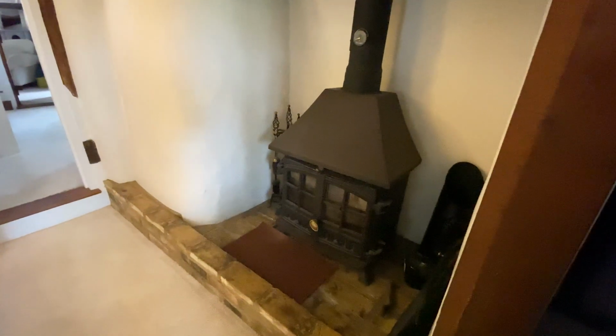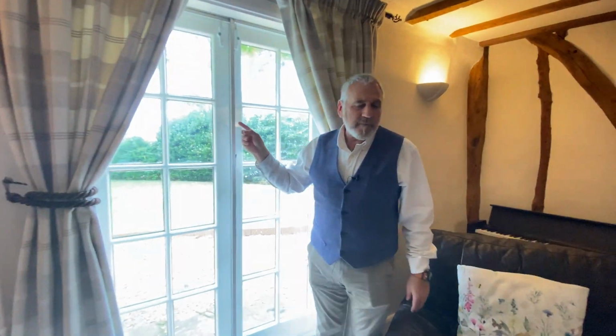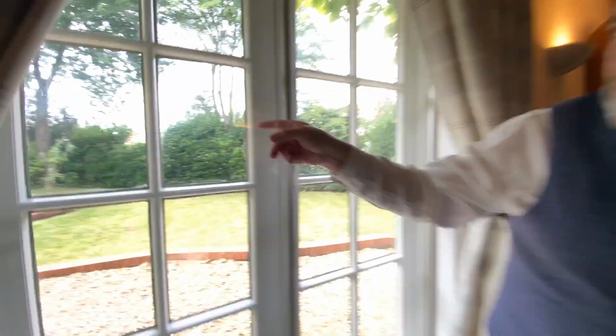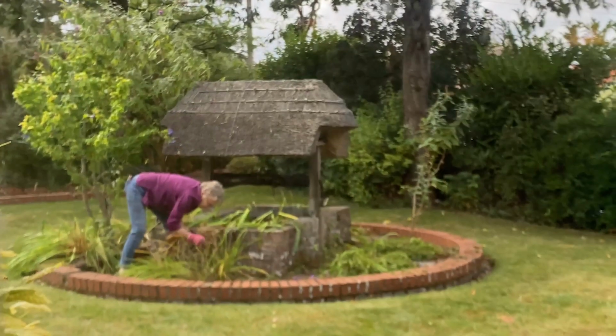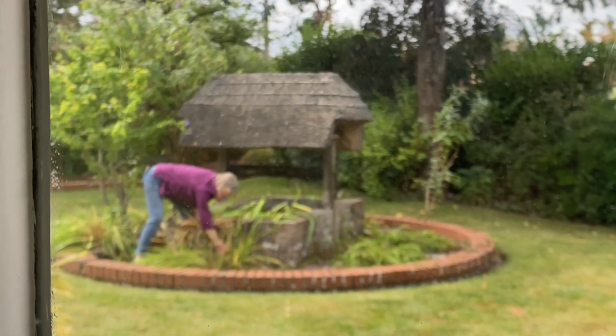It's nice with the French doors out into the garden. Was that originally a well? I should know the answer, Kate. I think it was originally a well. Yeah. So whilst it's a decorative well now, underneath it was originally an old well. So it's great to have that, and it's great to have the little thatch on there as well.